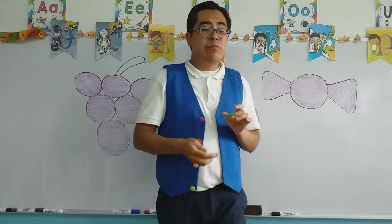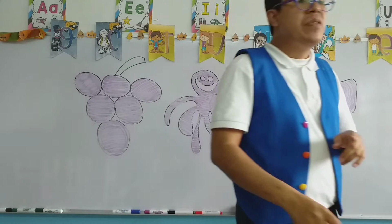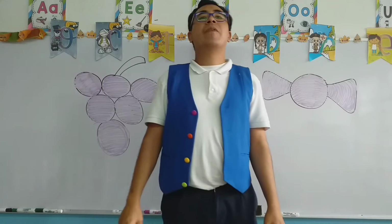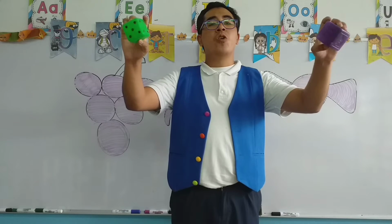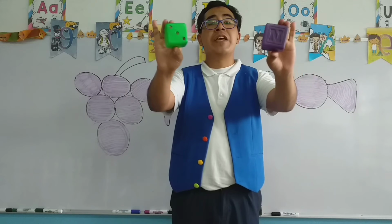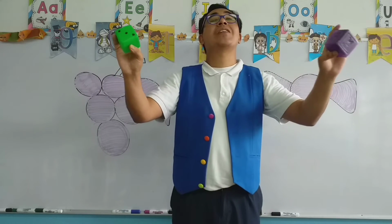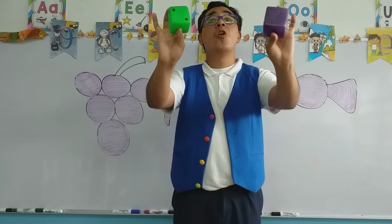Now, let's practice with our favorite dices. Remember, the word dice in Spanish, dado. Once again, I'm holding two dices, different colors. Which one of these two is color green? Color purple, sorry. ¿Cuál es de estos dos es color purple? I'm sorry, teacher Jacob made a mistake. Color purple.